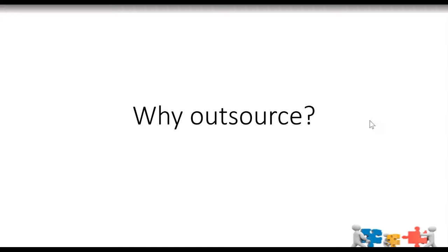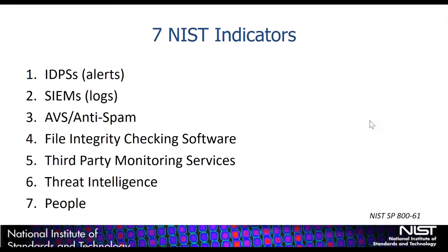And so if you're larger than 14 billion, maybe you should think about bringing it inside. But the notion of bringing network monitoring inside means that you're going to have to try to, on your own, hit all of the NIST indicators that are described, in terms of what we should be monitoring.